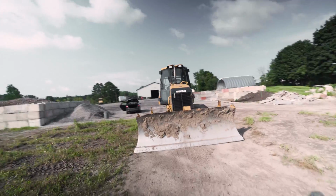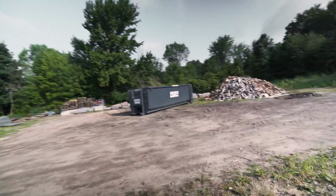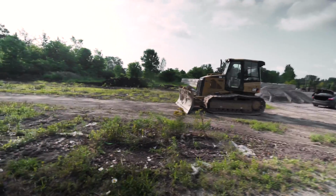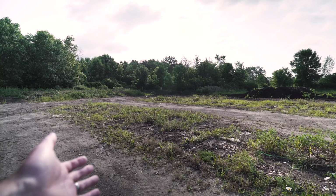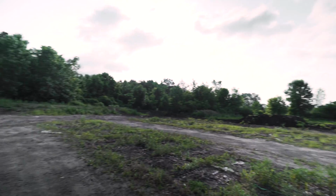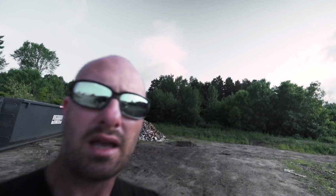So we're basically stripping. Let me walk you back. Here's our old familiar friend, the D5K. I love that little machine. So basically what we're going to be stripping is to this side of the dozer, and you can kind of see his little road here. We're actually going to come all the way to this little grass strip here. We're going to strip all of it, shove it back against the berm, and that should leave this whole area to become a gigantic pile of millings starting on Thursday. So it's pretty straightforward. Today's just stripping.